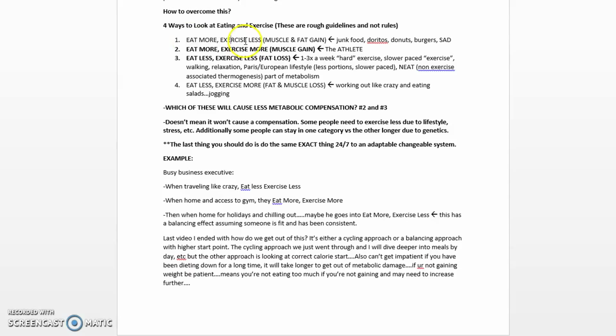Okay, so what does that look like? That would be the typical standard American diet, just eating junk food, Doritos, donuts, burgers, right? So minimal exercise, but you're eating a lot. All right, you're going to gain some muscle, right? Because it says exercise less. Doesn't say don't exercise at all, right? But you also gain fat when taking that approach.